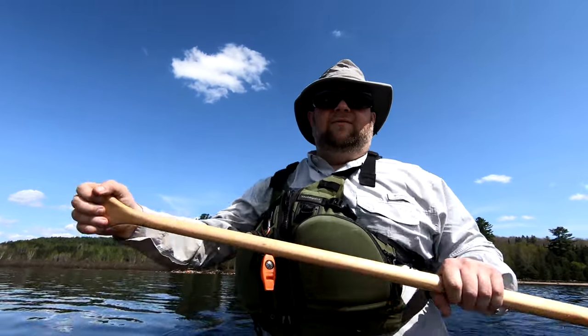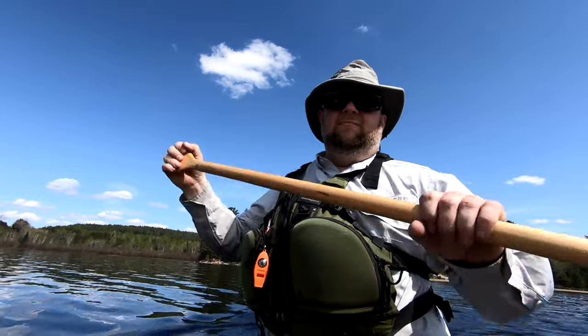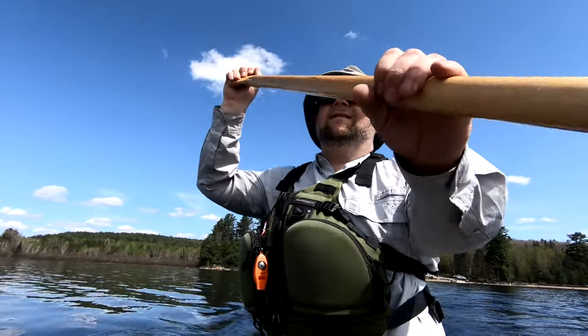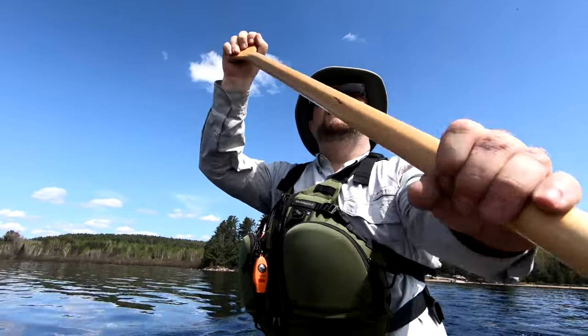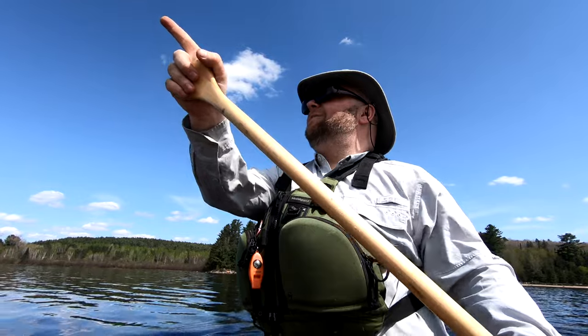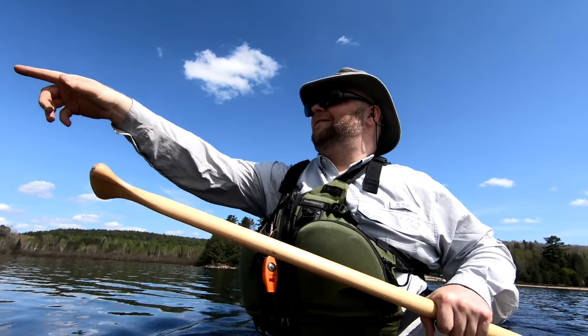So on this trip, there's three of us. Me and Mike are in the old ultralight Kevlar canoe. Marc's in his pack boat. Oh, see that fish jump? Right there.